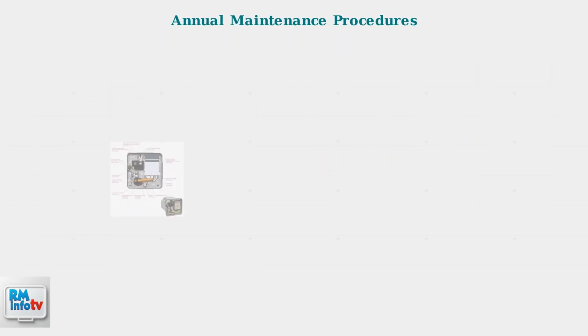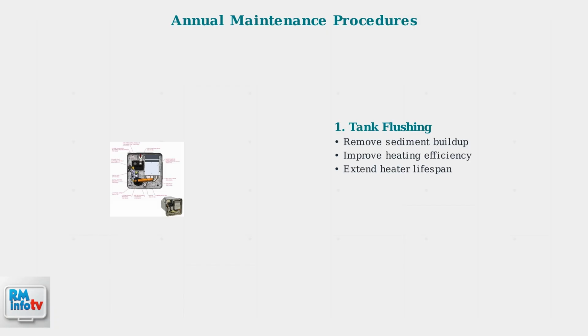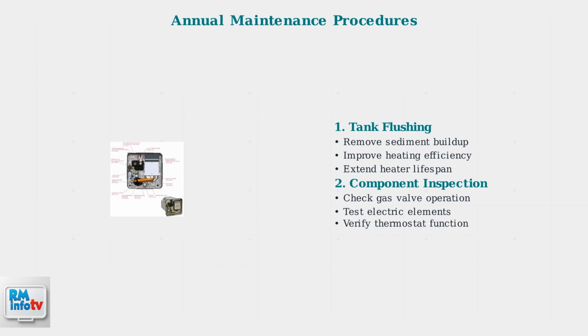Annual maintenance is crucial for preventing major issues. The most important procedure is flushing the tank to remove sediment that accumulates over time and reduces heating efficiency. Component inspection should include checking the gas valve, testing electric heating elements, and verifying thermostat operation. These components work together to heat your water safely and efficiently.